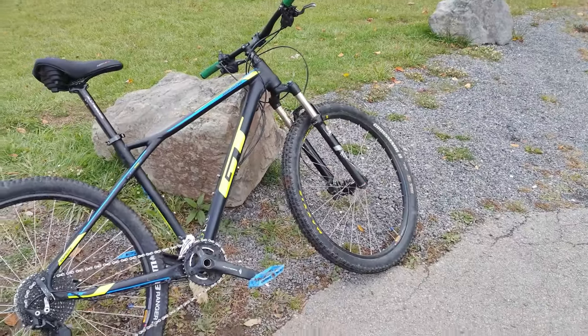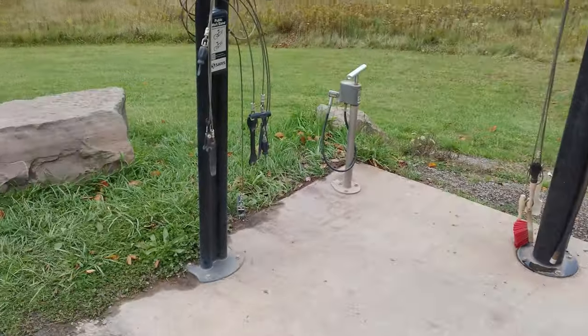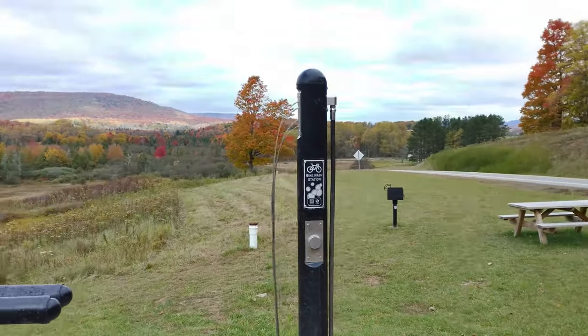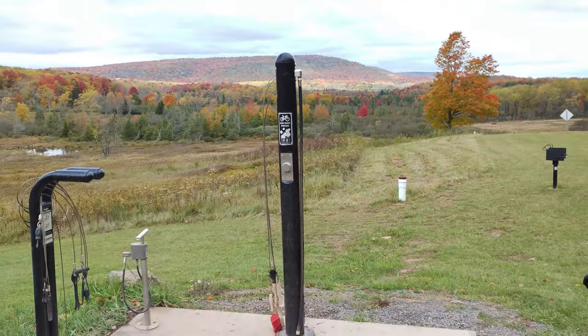Just got back from a little bike ride here. Check this out, they have a public bike wash station and a little area to fix up your bike, pump up your tires. That's pretty cool. We don't have this in PA. Really nice that they have this free for public use.